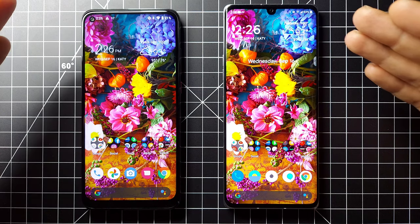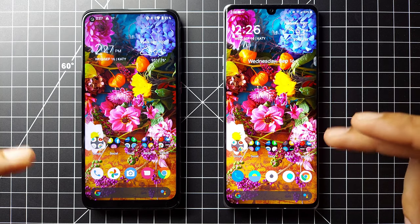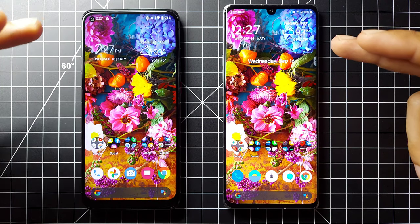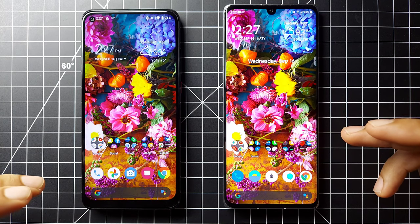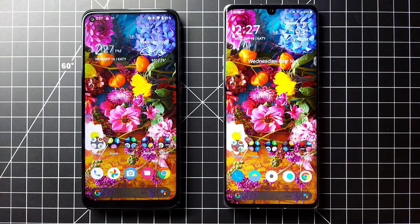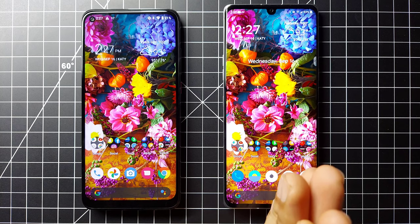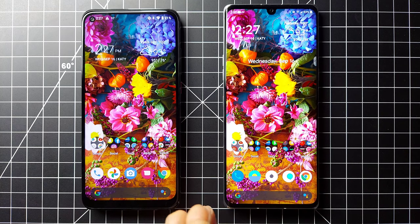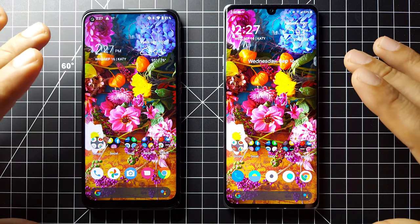So the only difference here is LCD versus AMOLED, and we're just going to be doing some video testing, showing you some colors and stuff, and a little bit of a sound comparison as well. And I'll let you guys determine which one you think looks better and sounds better. So here they are right here with some really nice colorful wallpapers on them. The T-Mobile Revvl is over here and the LG is over here. So we're gonna go ahead and get started and do a display comparison and a sound comparison.